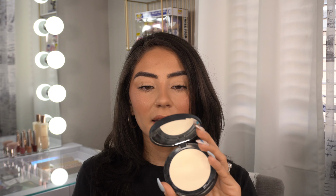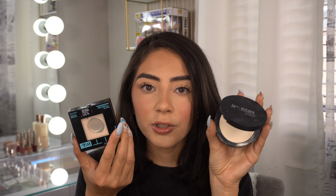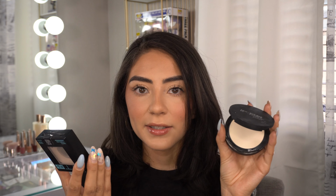Next up, for powder, it's my Maybelline Matte and Poreless Fit Me powder. You guys know I already hit pan on this. I'm almost out. I need to buy a new one. But this is tried and true. I will never ever switch that powder out for anything else. And for a more high-end option, I do have the Vieve Cosmetics Pores powder. I love this, but virtually they're the same. So if you guys want a more affordable option, go with the Maybelline. They do exactly the same.